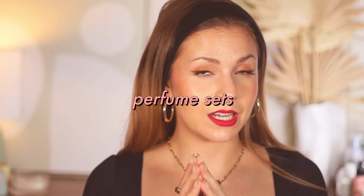So as I referenced the perfumes, I think that's a great segue into the little perfume segment we're going to do because they have so many fragrance sets. And once again, with all of these, you can exchange it for a full size. So let me walk you through.